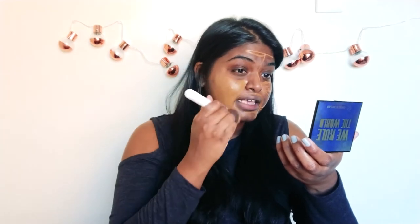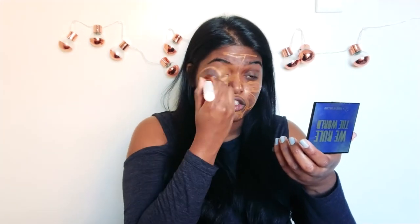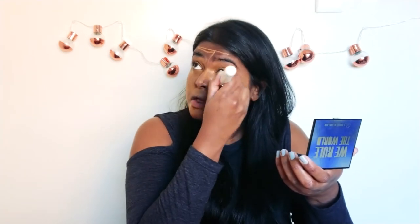Clearly, I feel like I should add my disclaimer that I have no technique, I am no expert in putting on makeup. This is just what I do every day. Anyway, as I was saying, I have acne issues. So now I've just got a lot of scarring left. So I need a really good coverage foundation, and the Body Shop one is great for that.